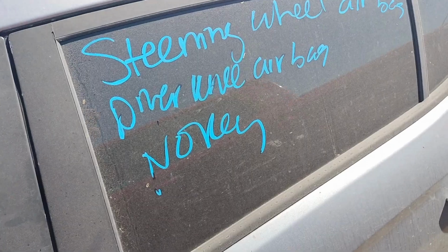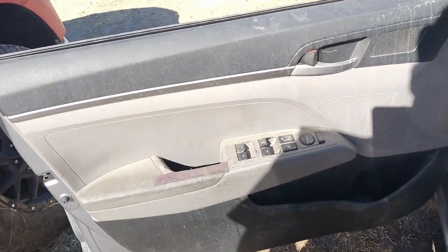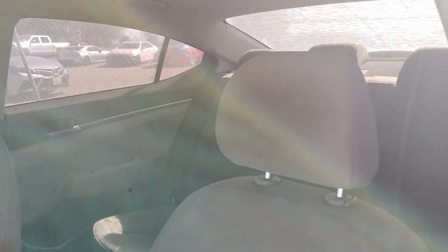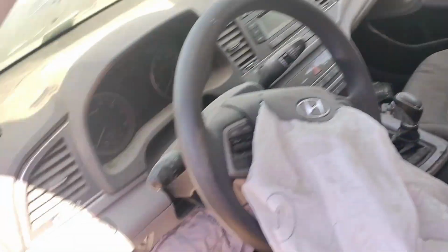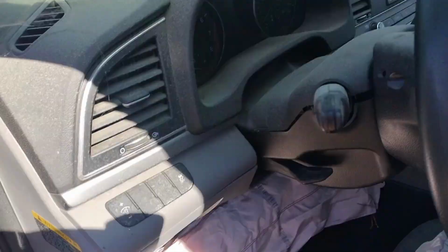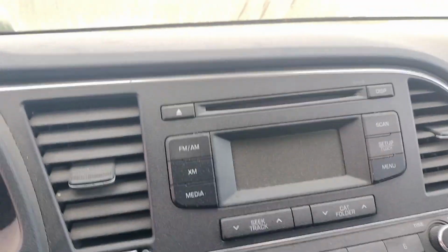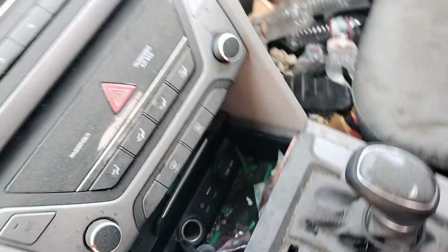The steering wheel airbags deployed, the driver knee airbags deployed, and it does not have a key. It does not have a sunroof.